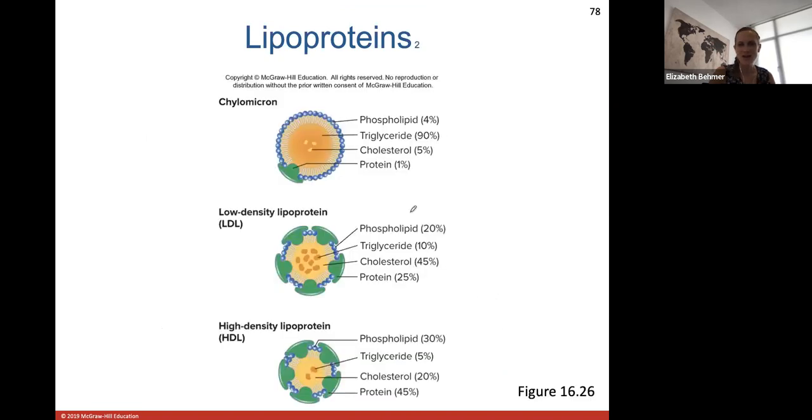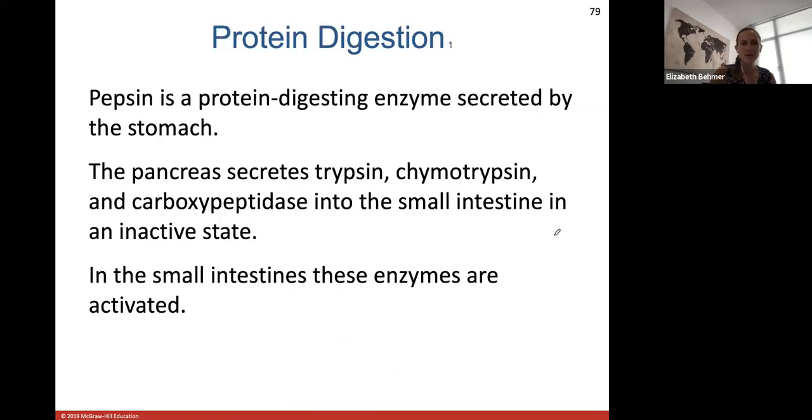So here we have the chylomicron, what it looks like. It's filled up with triglycerides, phospholipids, cholesterol. You have a low density lipoprotein and a high density lipoprotein. The low density lipoprotein has about 45% cholesterol, and the high density lipoprotein has about 20% cholesterol. So that is a look at lipoproteins.